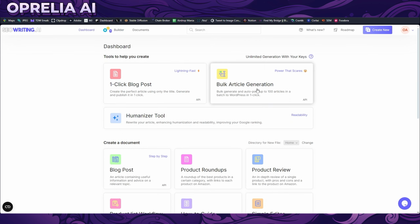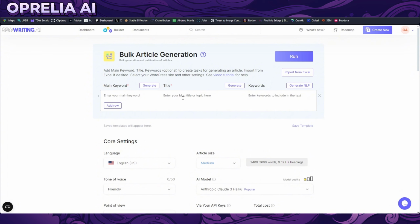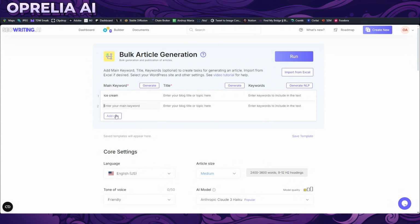Meanwhile, as we wait, I could show some other things here. So you can bulk generate articles. Let's say we want to do multiple articles. Let's say we're doing a lot of websites, like some type of vendor which sells ice cream making products, different ice cream spoons and things like that. What a lot of websites do is write multiple articles about different subjects about ice cream. So our main keyword would be ice cream, and then we would add rows, and it would basically start generating certain types of topics and ideas around ice cream.